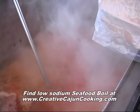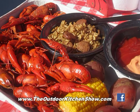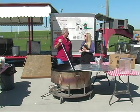Absolutely. And people are hard pressed to eat more than 3 pounds a person with everything you've got to go with it. You're right, because it's not just the crawfish. You got the potatoes and corn and all that stuff, and then you also have the jambalaya plate and everything else. That's right. Absolutely. And what do you put in your jambalaya?